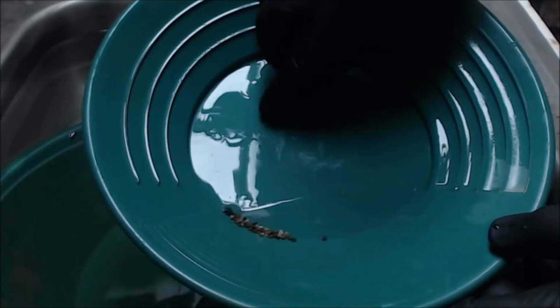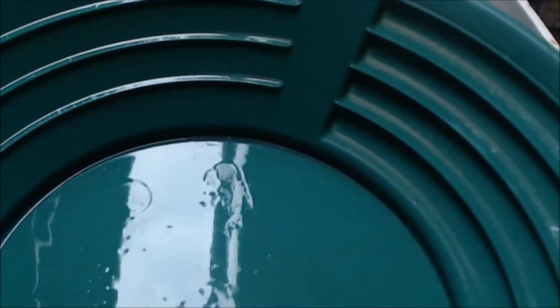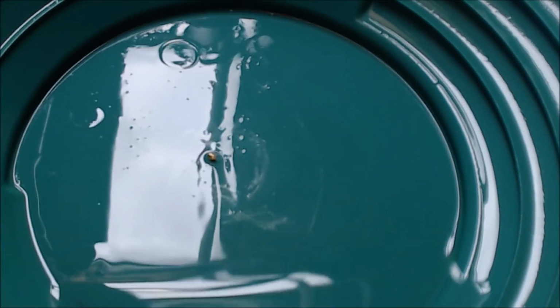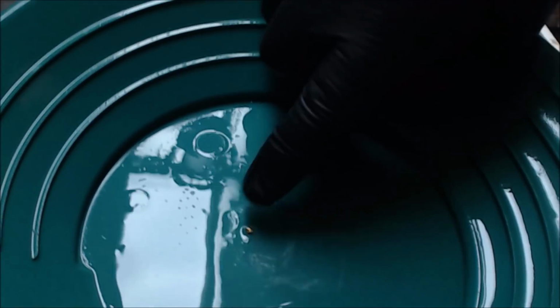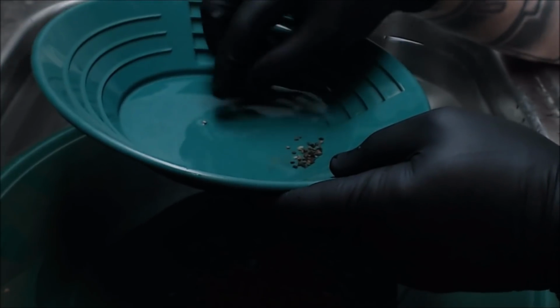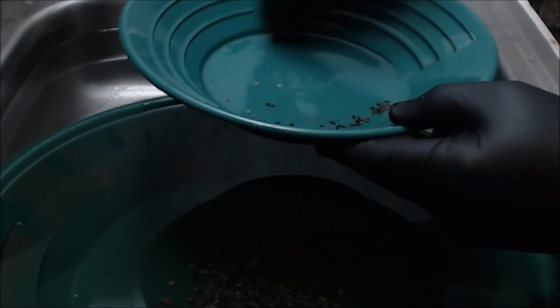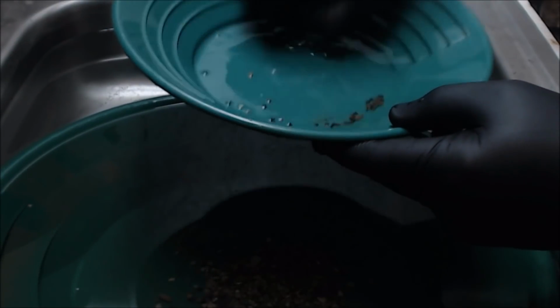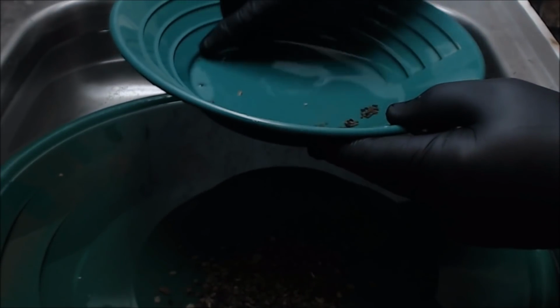There you go. Let's see if you can see that. I'll bring that up close to you, just in case somebody's looking in the wrong spot. There you go. So, okay, that's a nice little one. You should probably hear that one. You can actually hear that one. It's a nice little clinker. Definitely a little clinker. It's a heavy little sucker.